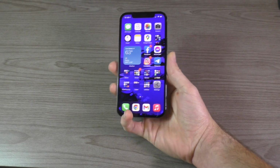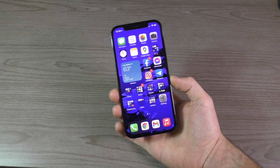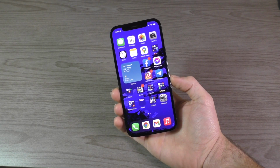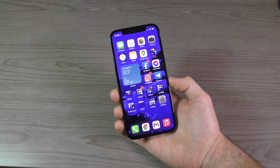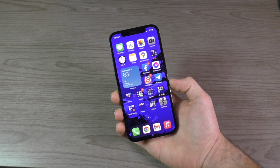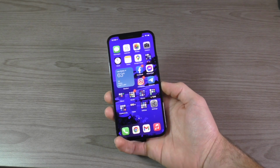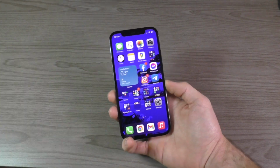Alright, so now we're going to talk about battery life. Now, I will have to start this off with a disclaimer. I'm really not a heavy user of my phone. Most days I'm averaging 2 to 3 hours of screen on time. I pretty much never use my phone for more than that in any given day. So with that in mind, I think that this battery life is quite a bit better. It's definitely better than any of the 4.7-inch iPhones, by a long shot.